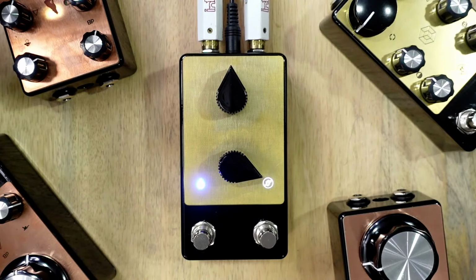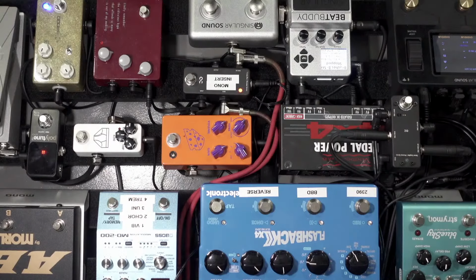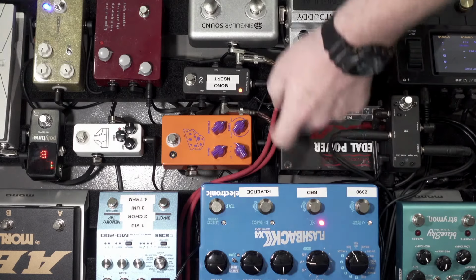Next is, how does it sound while sustaining an oscillating delay? I'll try to do that for you. I'm not set up to do that, but let me try. It's worth it. Let's see here. Let's see what I got. Let's do like Bucket Brigade.